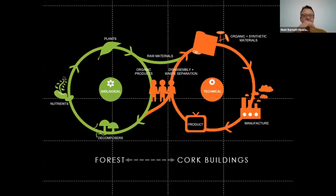And for us, this is a key aspect of building with cork. How can we design the rest of the building life cycle in a way that makes the most of this characteristic and creates a reciprocal relationship like this, between the biosphere that generates new cork on the left and the technical sphere on the right, where cork is in use for as long as possible as a building material.